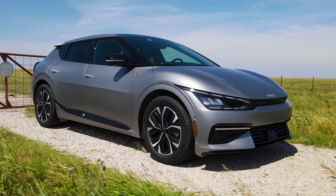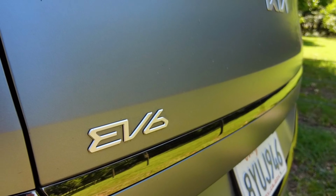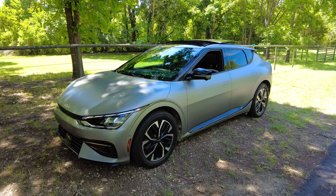I'm Craig, and behind me we've got the 2022 Kia EV6 GT-Line in the beautiful steel matte gray. And we finally get our hands on it for a full week. We had it briefly previously, but now we get to do a deep dive with that, and we're looking forward to that. Love the exterior of this.